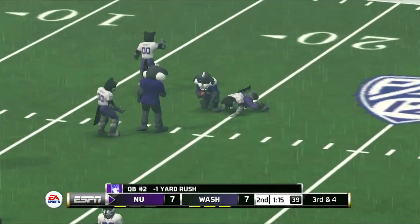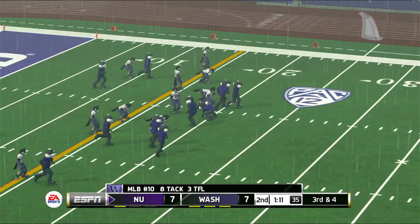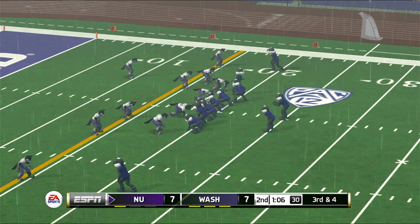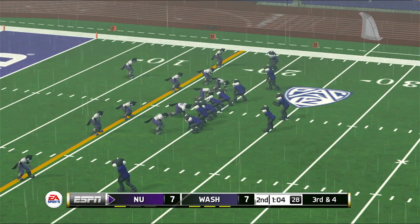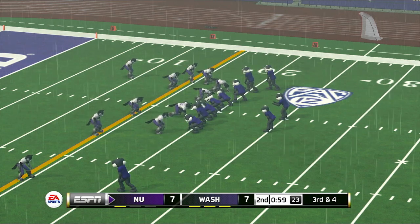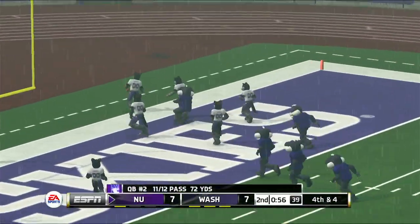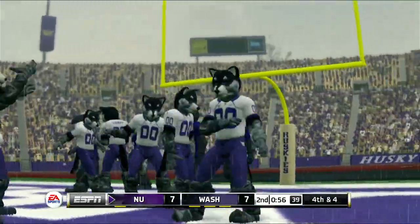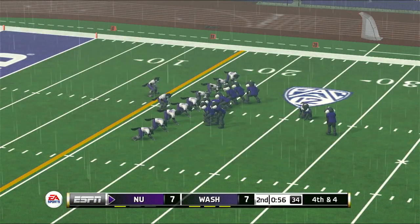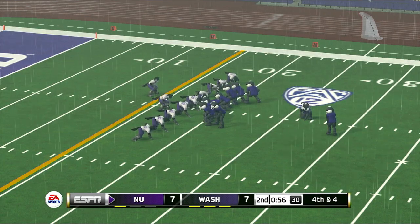They'll bring him down for a loss on the play. He knew it was a run all the way and got a good jump. Once he got there, he wasn't about to let him slip away either. Just gets rid of it. Fourth down, so the kicking team is on the field. They'll try for three. Northwestern could take the lead with this field goal.